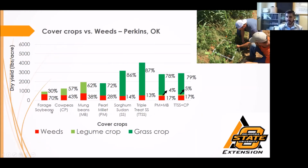You can see that the legumes here didn't do well at all. Forage soybeans, 70% of what came up was weed, and only 30% was the cover crop. Cowpeas and mung beans, 40% is weed.